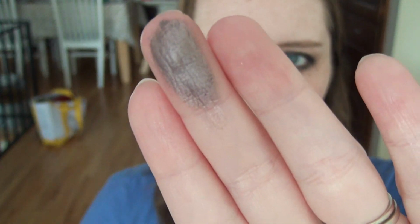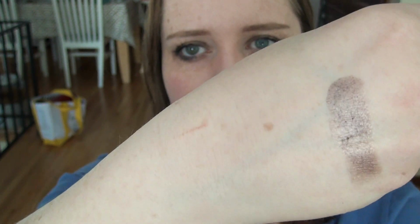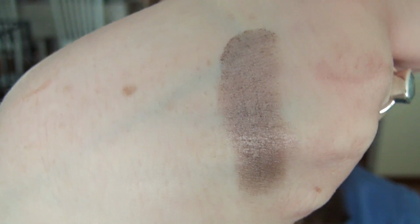So I will swatch this for you so you can see it here. The pigmentation is really nice. Very shimmery. It has a little bit of powderiness, so you want to tap off your brush, but pigmentation is really nice. It does cling together pretty well. It applies on the lid really nicely. It's a very nice light medium gray purple taupe.